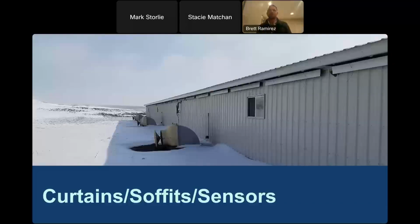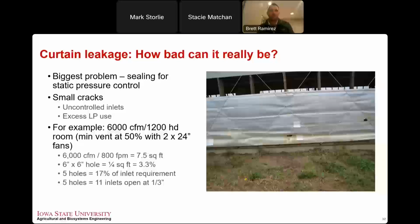All right, a little bit on curtains, soffits, and sensors as I get into the home stretch here. Curtain leakage can be a big problem because we need them to seal up tight for controlling the static pressure in the barn in winter. Small cracks are basically unplanned, uncontrolled inlets, which are then going to create drafts for the pigs. Just by making the room non-uniform or cooling it down too fast, say if you got a lot of wind, that can lead to higher energy costs. And so we want to be able to patch these holes up.